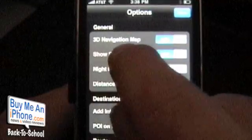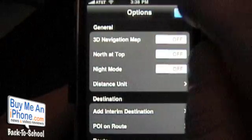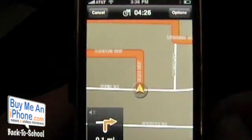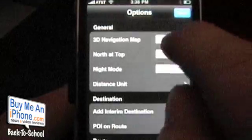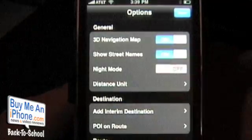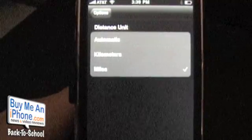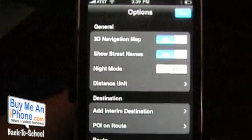It gives you our options here. You can show 3D navigational map, which is on. Let's turn it off and kind of show you. So that's 2D. I like 3D better. Okay, we do want north at top. We want show street names, and night mode is off. You can change distance unit from miles to kilometers or automatic. We're in the United States, we use miles here.